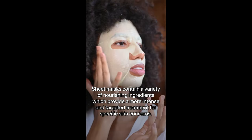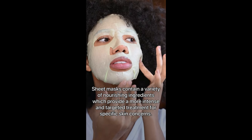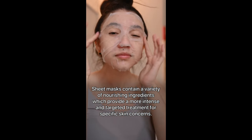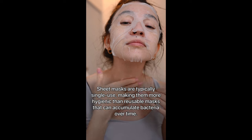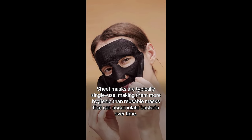Sheet masks often contain a variety of nourishing ingredients such as hyaluronic acid, vitamin C, and collagen, which can provide a more intense and targeted treatment for specific skin concerns. Sheet masks are typically single-use and disposable, making them more hygienic than reusable traditional masks that can accumulate bacteria over time.